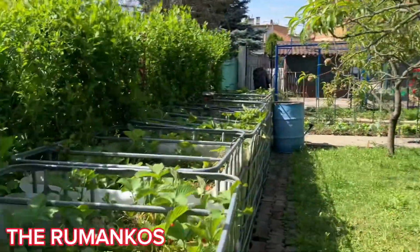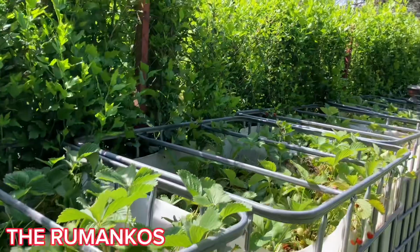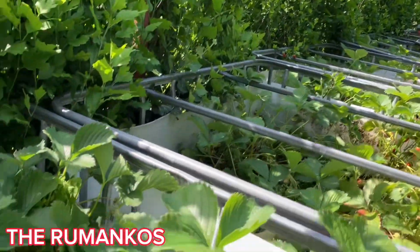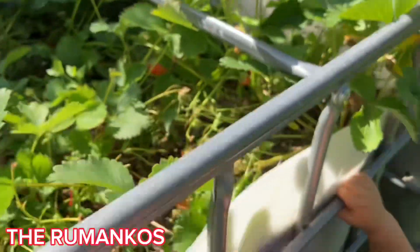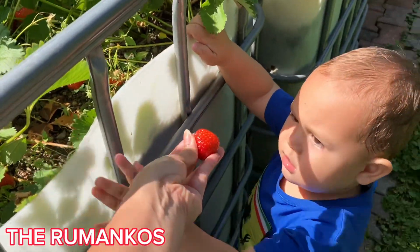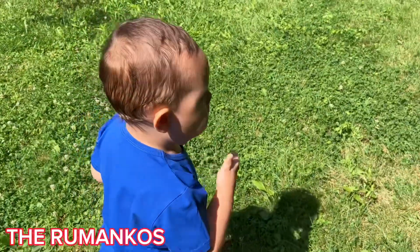Come on. And these are the boxes of the strawberries. We got some the other day, a lot. Here we have some again. So every day you can get some pieces. Oh, baby, here. Try. Show mommy. Show mommy.